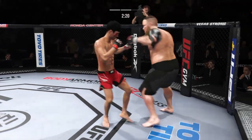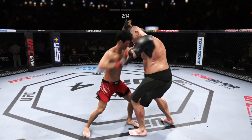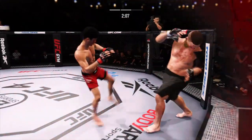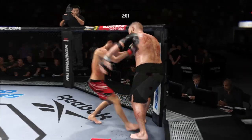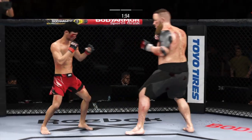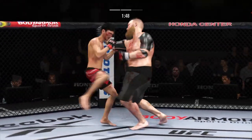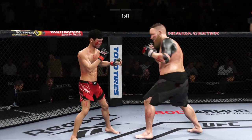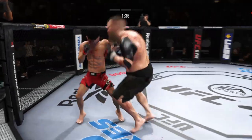Well, straight right hand has been a good weapon for him. He misses with it there. Oh, single collar tie here. Oh, nice. There, DC. He's got an edge in reach and certainly is making it count in this one. Anderson gets hit by that leg kick. You may want to start checking some of these. Oh, slips to avoid the right. He blocks the punch. Oh, nice punch there by Choi.